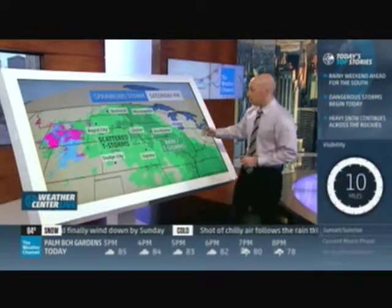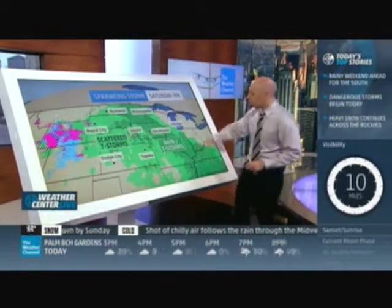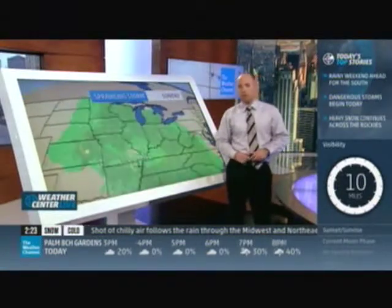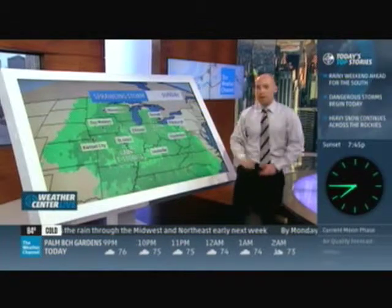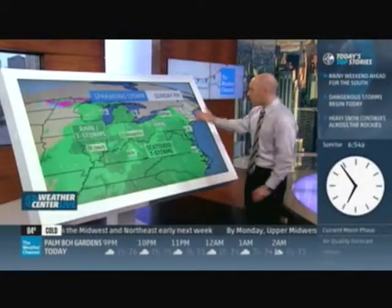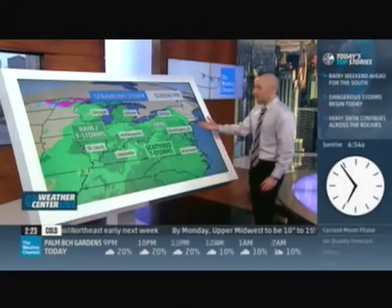We start off Saturday afternoon, and by the end of the day, Minneapolis, Des Moines, south side of Chicago, you'll see showers and storms pushing on through. Sunday, the rest of the Midwest, the Ohio Valley, you get the rain to move through. And then by Sunday afternoon, all the way to I-95.